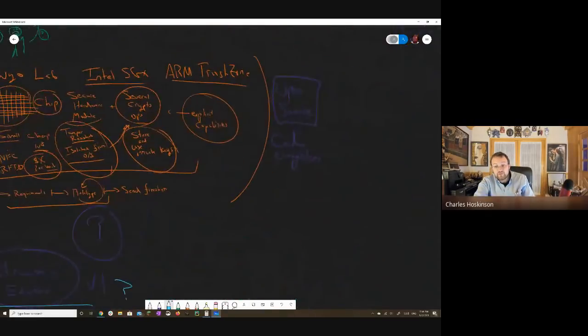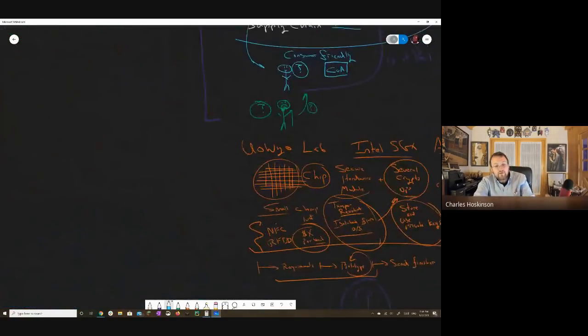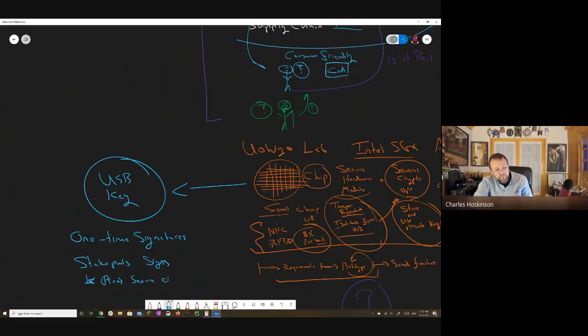Given that the output of this is going to be open source, everybody in the Cardano ecosystem will be able to use this chip kind of like a reference design for Raspberry Pi or something like that, where it's basically open hardware. And that open hardware can be used for a variety of purposes. If the chip is sufficiently powerful, we could also put the chip in something like a USB key, and then we could use this for one-time signatures. So basically, after a stake pool signs, the chip will generate a proof of secure erasure that it destroyed the key that was used to sign.